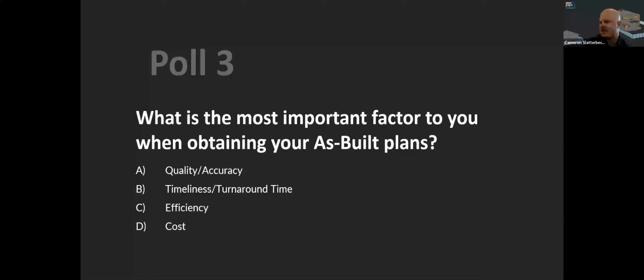A and B. Aaron says A and B. I would imagine quality and accuracy is usually most important, but I could see arguments for some of those others depending on the project, of course. But cool, see some answers in the chat. They all contain A, as my suspicions led me to believe. So thanks for piping in there.